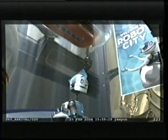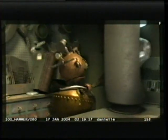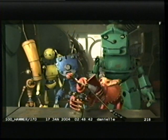Hello, Robot City! I love ya! See, you need filling. That's a lot of robots. All you need is an upgrade. All I need is one stinking neck joint. What?